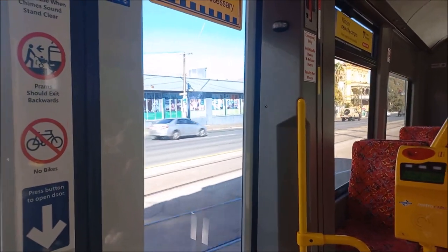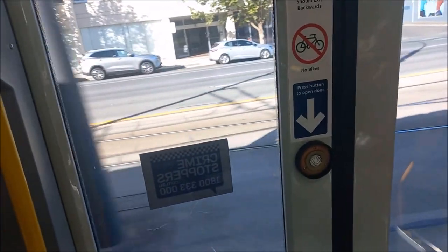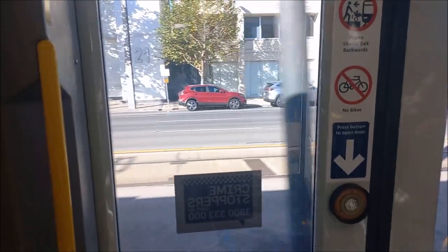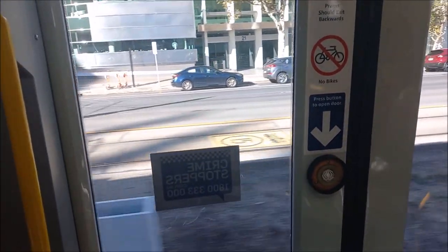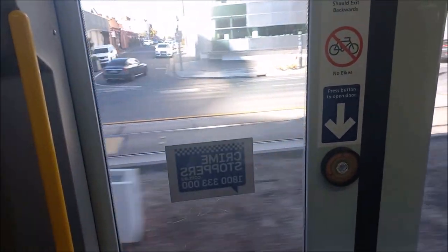In the direction of travel. Priority seats for passengers with a disability or pregnant or less able to stand are located near the doors on trams. Someone else may need that seat more than you do.